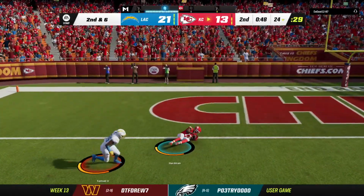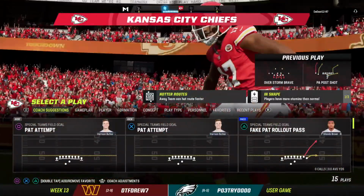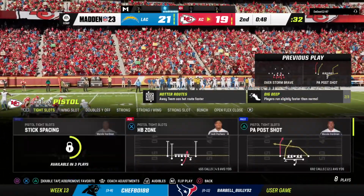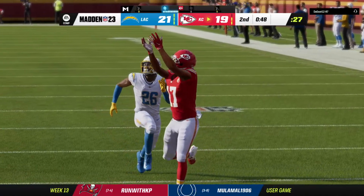And this is taken in at the 5. And all the way in for a Kansas City touchdown. Mecole Hardman, 76 yards. And the Chiefs get a late score here in the final minute of the first half. Yeah, touchdown. I love it. Now it's only a 2-point game.